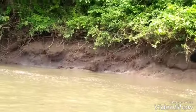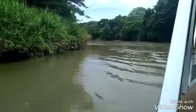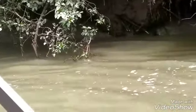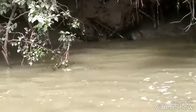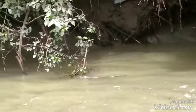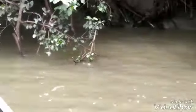Green iguanas. What do you see there, guys? There's another baby crocodile right there. Oh, look at his tail and everything. Little baby. You just missed that bird. Well, it's big enough. That one is probably from the last 2 years. It's about 3 years old, yeah.